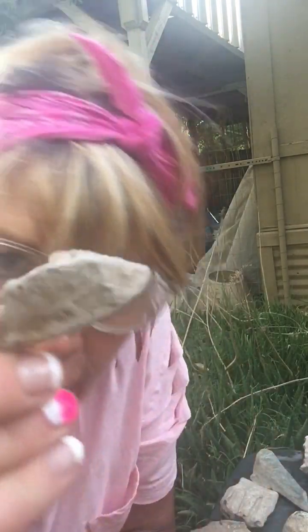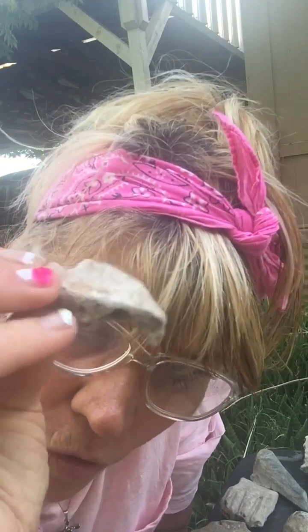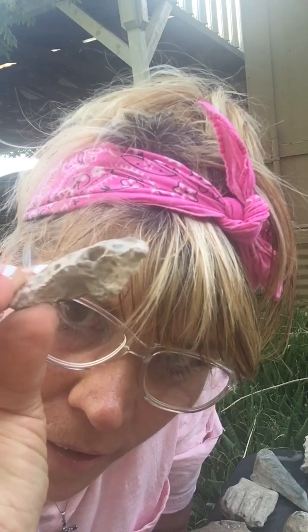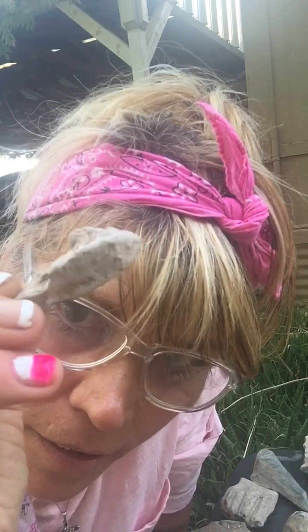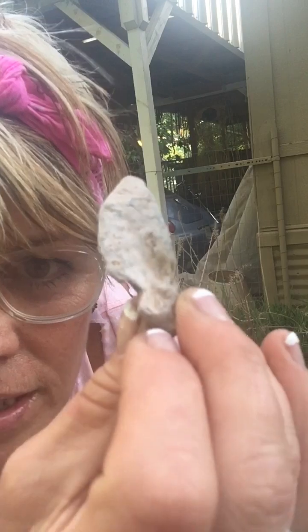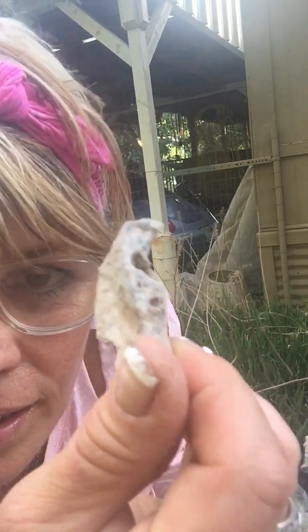This was just an interesting piece that I found here. It kind of looked like a fish. Or a neck or head of something. What do you think? Here's another smaller piece.